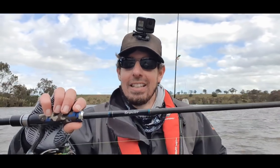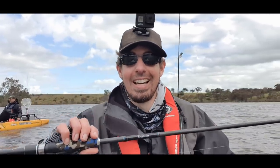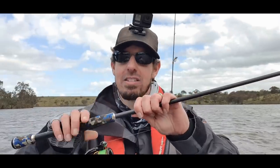So this is a Brawler. I really like this one because of the length. This is 6'7", 2 to 5 kilo. And the type of fishing that I do, which is a lot of inshore fishing, estuary fishing, lake fishing today, 2 to 5 kilo is a really kick-ass size and class. It means that I can go out and target pinkies and flathead and redfin and trout and all that sort of stuff. And it's got more than enough power in the butt section to really handle it.